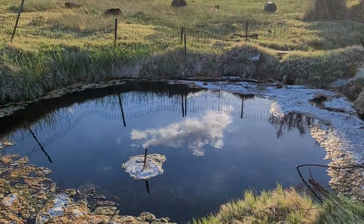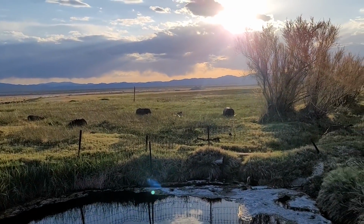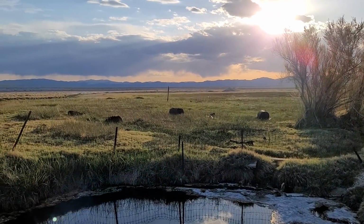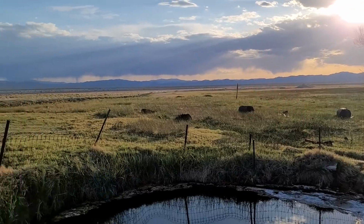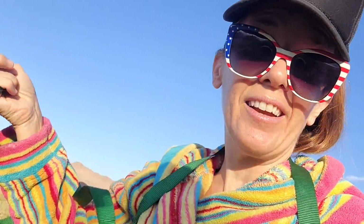Oh my god, look how beautiful the clouds are reflected in the water. This hot spring is just amazing. It's like some rain might be coming in. Steve and Andrea are over there making dinner, which technically, essentially, I guess, is exactly what I'm doing too.